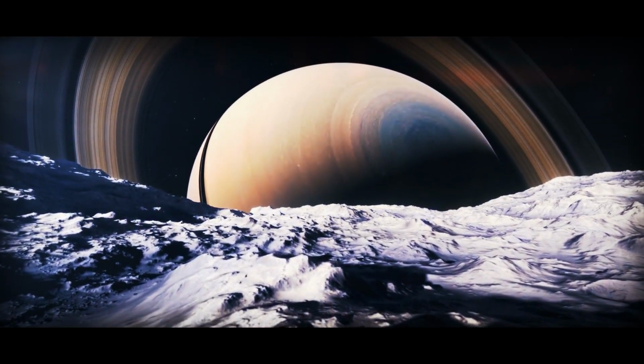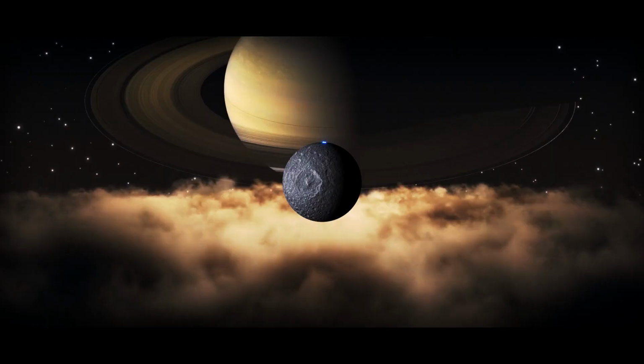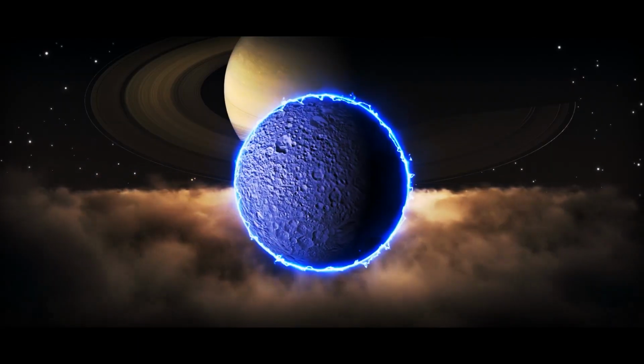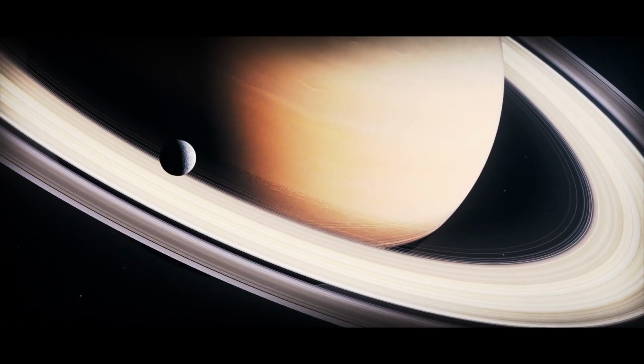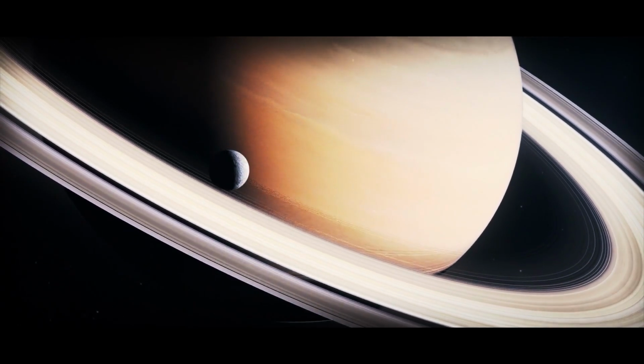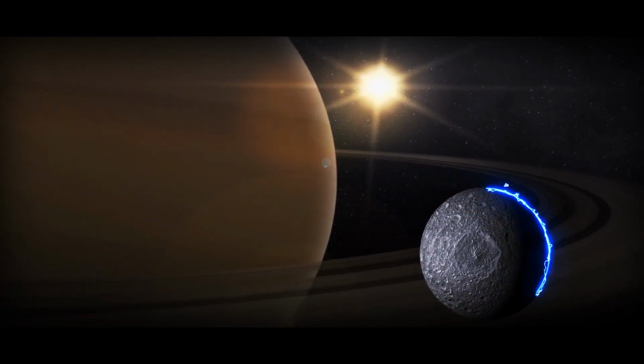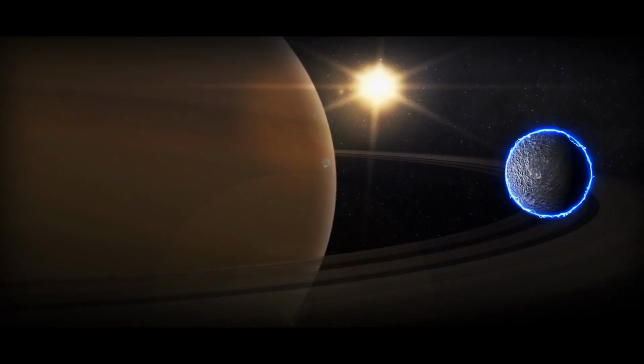Look at this space body. Its nickname is Electric Hyperion. This Saturn's moon is one of the most bizarre-looking moons in the solar system, but its appearance isn't the strangest thing about it. This pumice stone-like rock, pockmarked with countless craters, is also charged with static electricity, and it's flowing out into outer space.